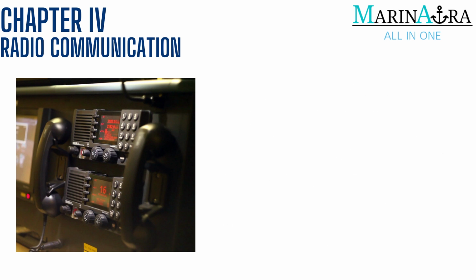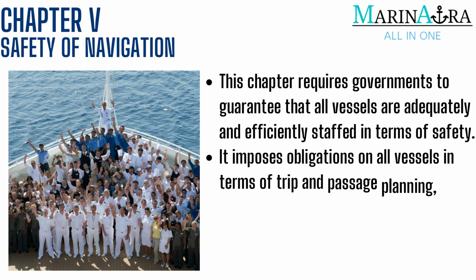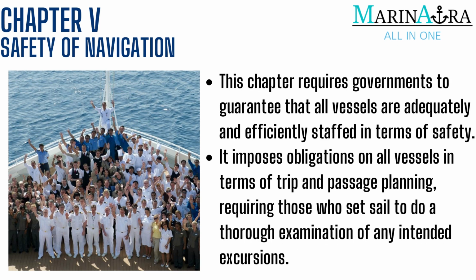Chapter 5, Safety of Navigation. This chapter requires governments to guarantee that all vessels are adequately and efficiently staffed in terms of safety. It imposes obligations on all vessels in terms of trip and passage planning, requiring those who set sail to do a thorough examination of any intended excursions.